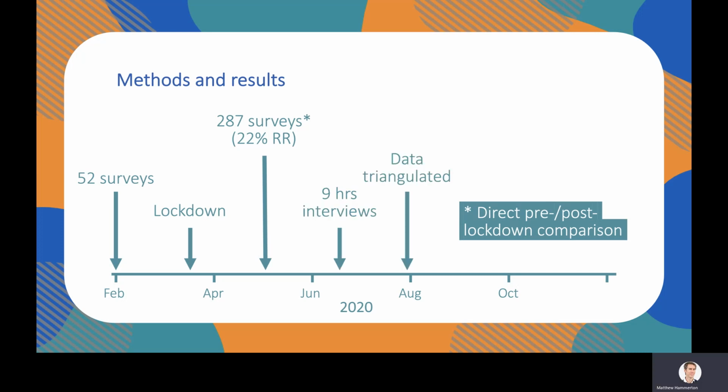The quantitative results determined staff and practice average digital readiness, after which we undertook 6 hours of qualitative interviews with practice staff from different ends of the readiness spectrum, and 3 hours of interviews with digital company staff. The qualitative data was then analysed for emerging themes before being triangulated with the quantitative data.